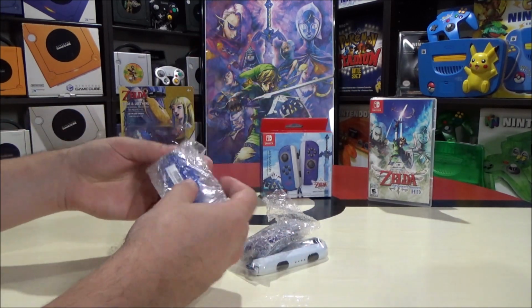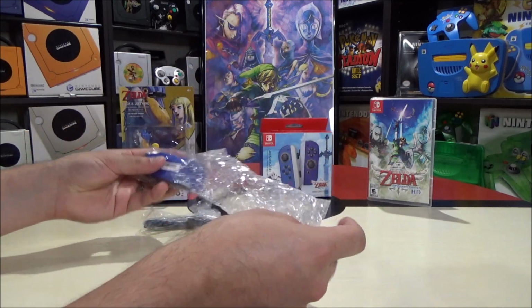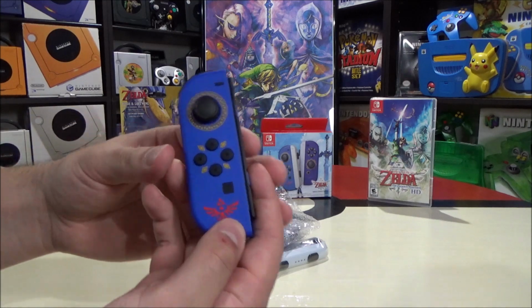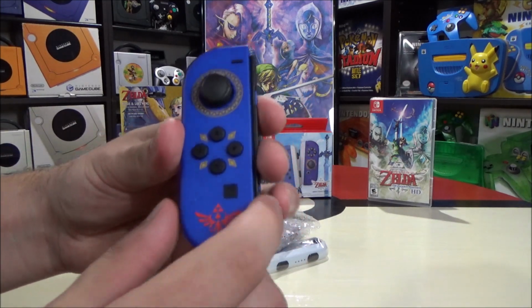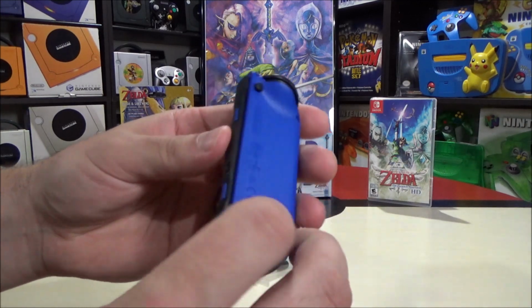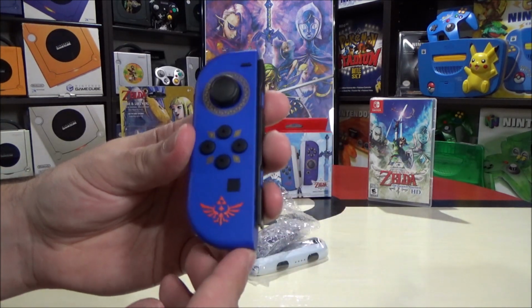Yeah, the wrist straps really do remind me of camp, but first of all, let's take a look at these Joy-Cons. Alright, don't need the plastic. There is the L. Love the red symbol on the bottom here with the gold embossed. It really does pop. Other people were saying when they put it on their system, it looks fantastic, and the gold really does stand out quite a bit.